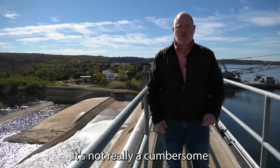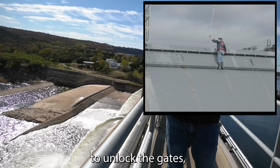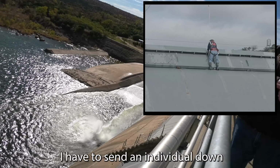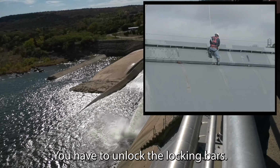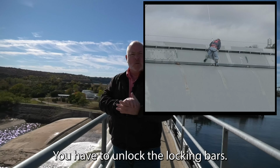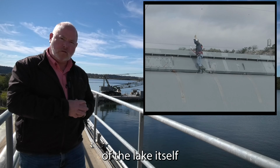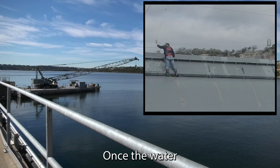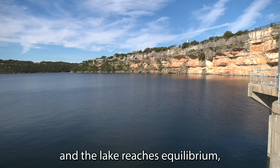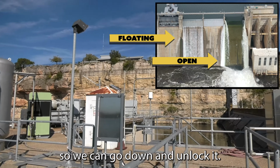It's not really a cumbersome thing to do, but safety is of paramount importance, because in order to unlock the gates, I had to send an individual down on top of the gate who walks across it. He had to unlock 12 locking bars. Prior to unlocking the locking bars, we actually used the hydraulics of the lake itself and gravity to flow water into the gate chamber. Once the water between the gate chamber and the lake reaches equilibrium, the gate is what we call floating, so we can go down and unlock it.